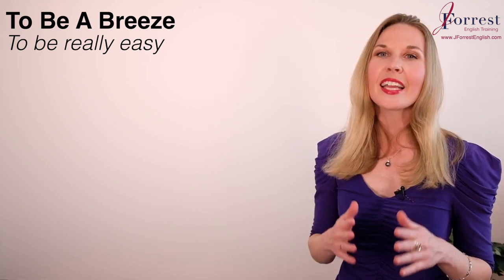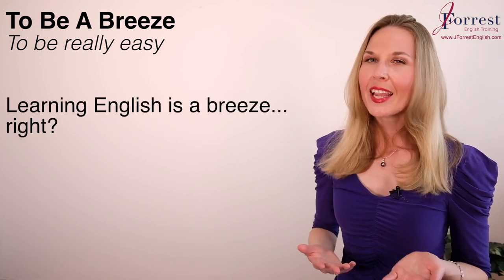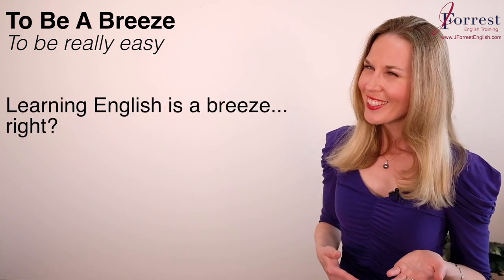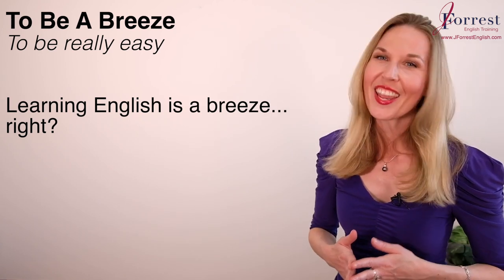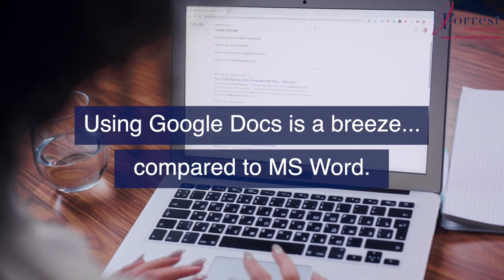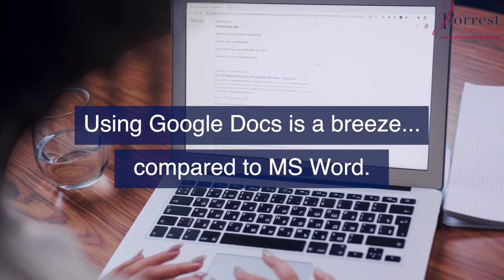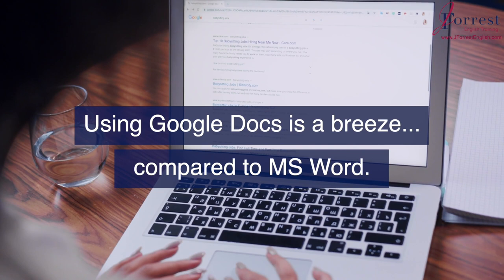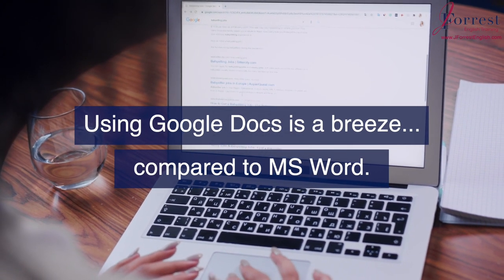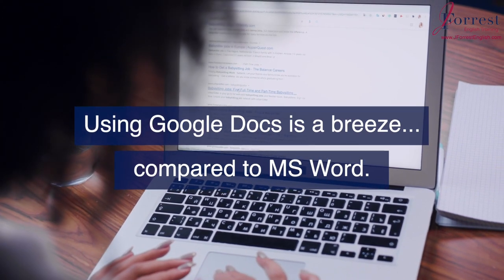Number 14, to be a breeze. We describe something as a breeze when it's really easy. For example, learning English is a breeze, right? It's really easy. Maybe, maybe not. Depends on what your take on it is. Or I could say using Google Docs is a breeze. It's really easy. And then I could add, using Google Docs is a breeze compared to MS Word. So in that case, I'm saying that Google Docs is easier than MS Word.